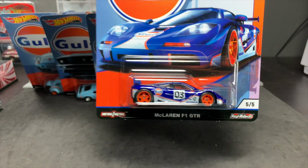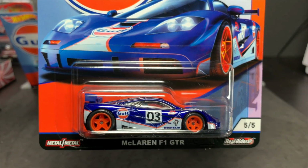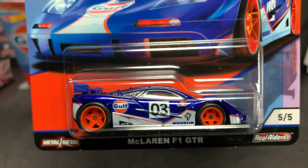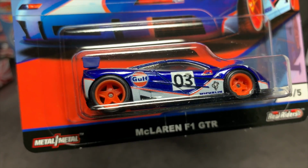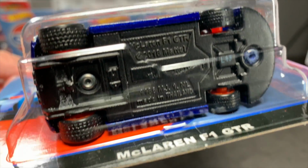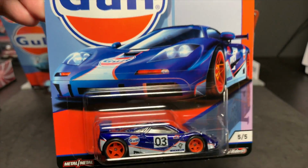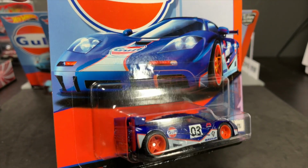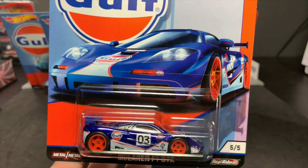This is the star. Number 5 of 5. Typically, the number 5 car in these 5 car sets of Car Culture is dedicated to a new casting. If there's not a new casting, maybe they'll figure out something. I think this is the first time the McLaren F1 GTR has been released with a metal base. If you look at the base here, 2018 Mattel. So that is my guess, that it qualifies enough as a new model. Not a new casting, but with the metal base, it's new. So that's why I think it takes the number 5 spot.